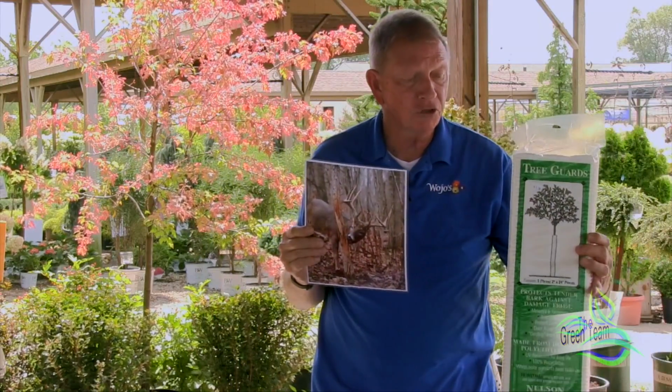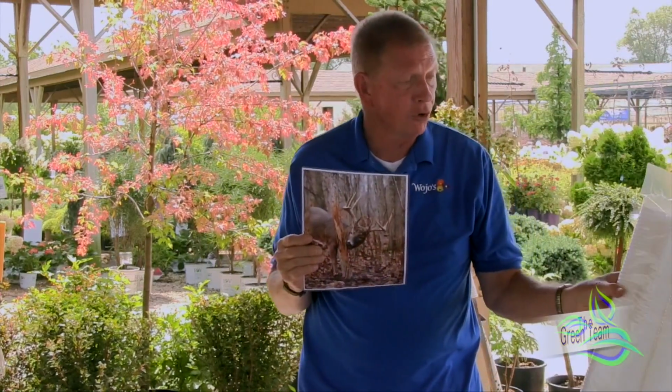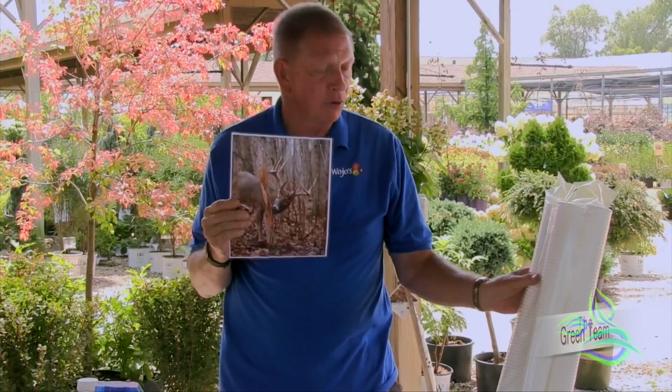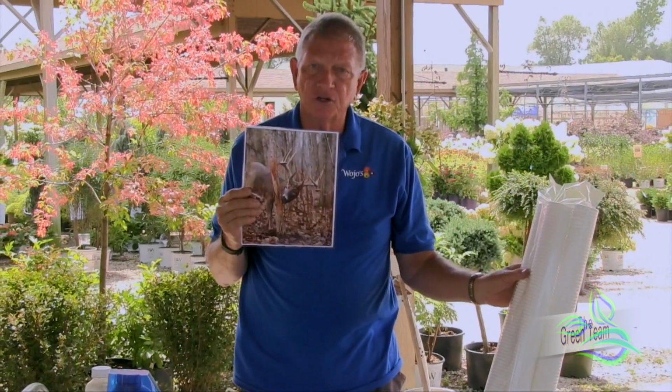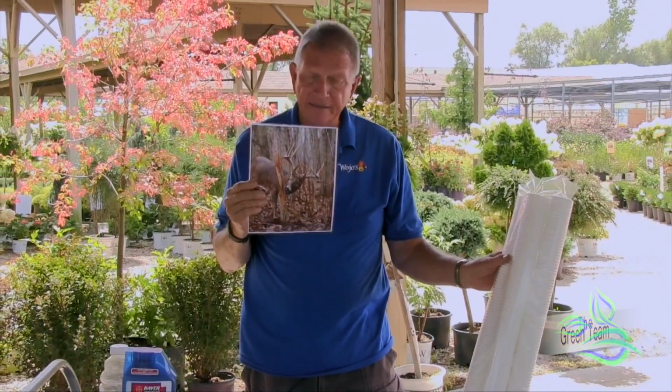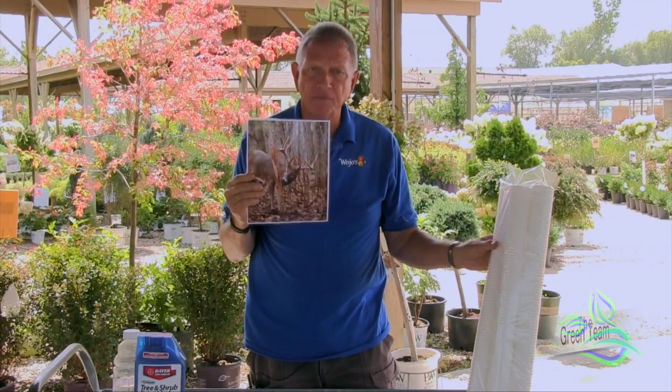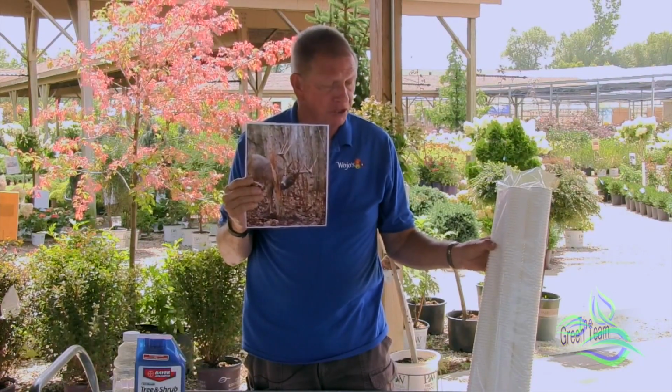We sell the tree guards here. We talked about these before. This would be for your smaller trees. This works well. If you have larger diameter trees, I'd encourage you to find a protection for it. Corrugated drain pipe might work for the bigger trees.